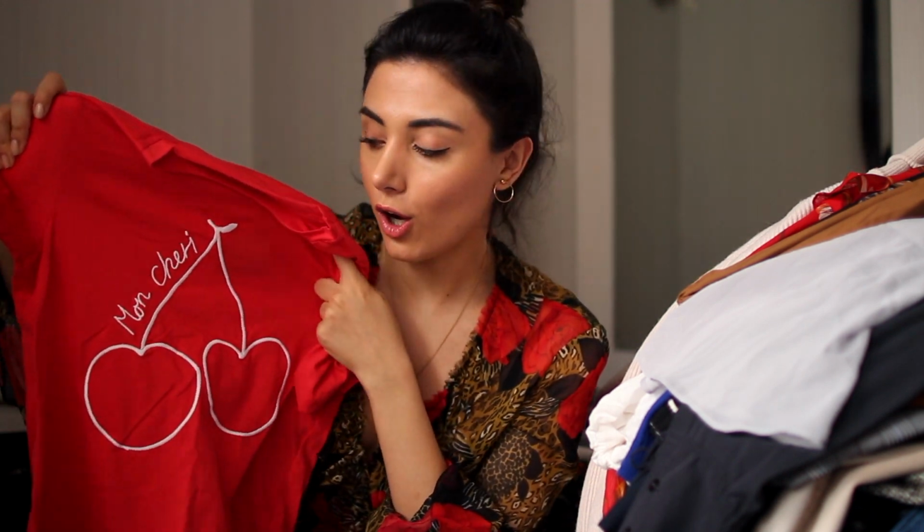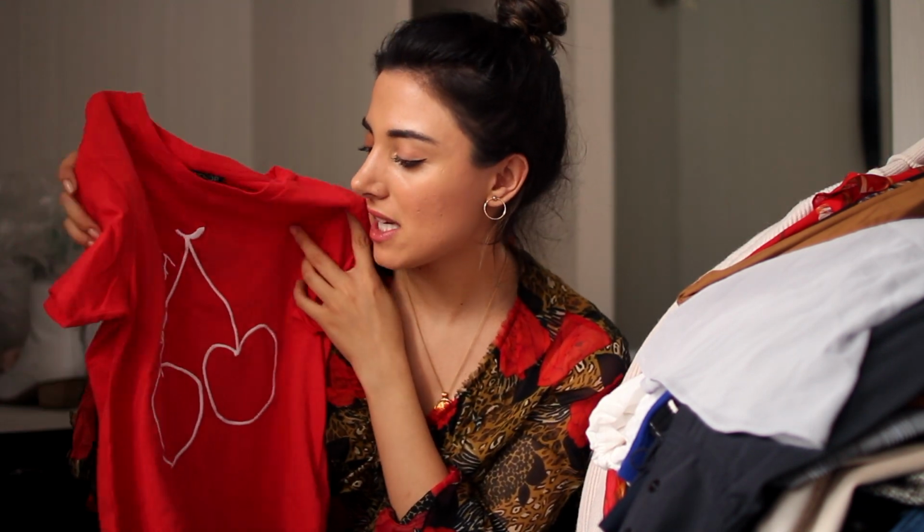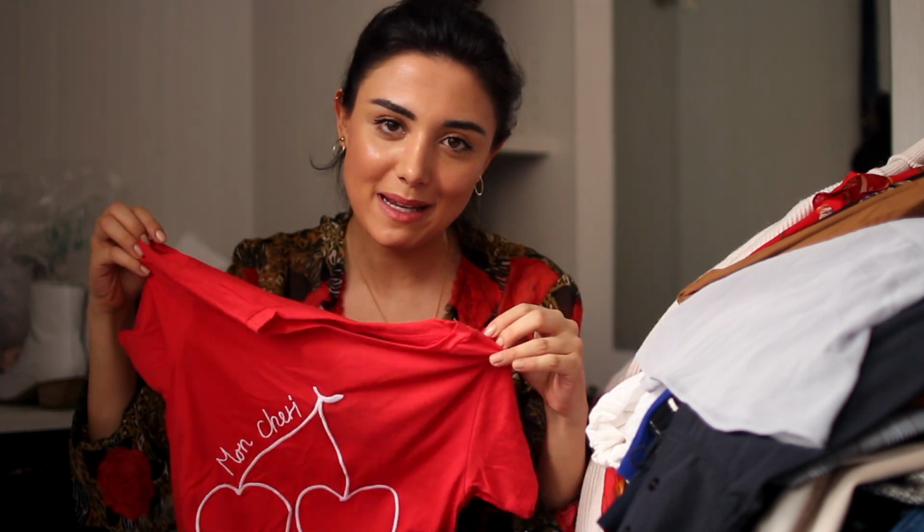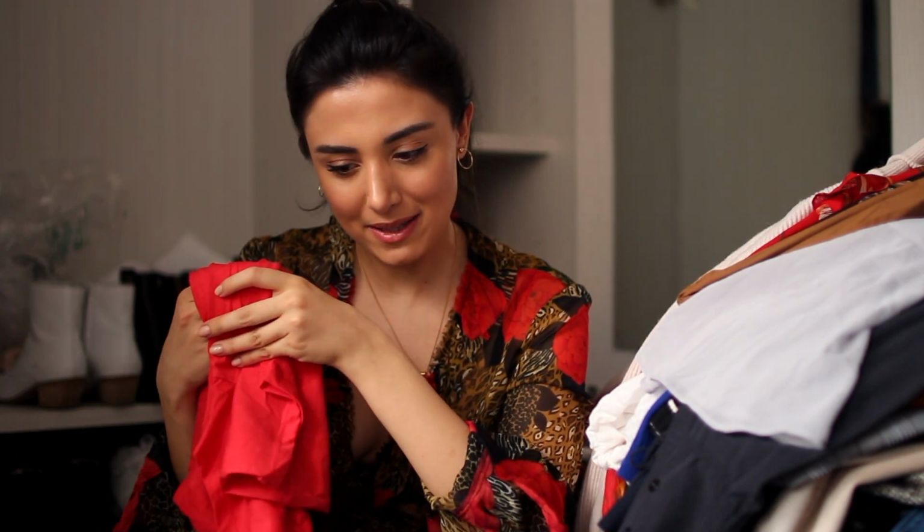Okay, so I love this shirt. I bought this a little bit ago, but I have never worn it because I like it. I don't know where the logic is. I want to give it another chance and I want to wear it because I've never considered getting rid of it because I think it's just adorable. I love what it says and it's really cute. So I want to keep this because it makes me happy.